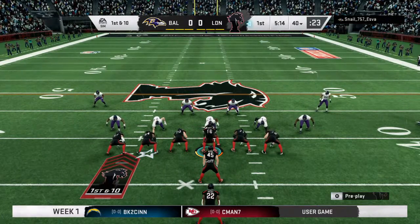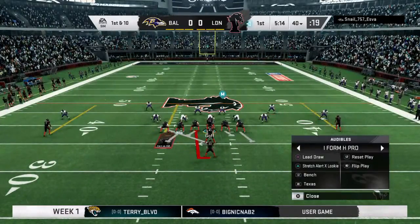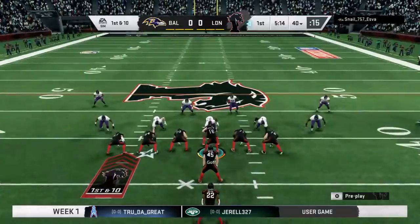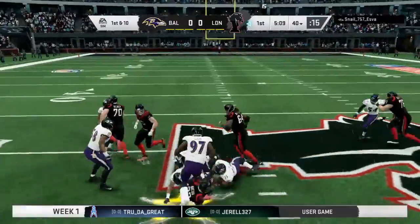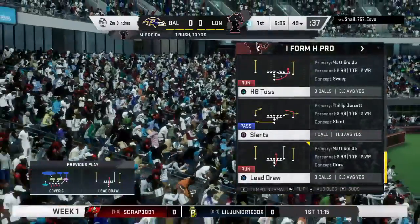Well, he tried a 50-yarder and missed it, and now this offense has it 1st and 10 at the 40. Now the Georgia Southern man, it's Matt Breida. 10 yards on the pickup there, and it'll be 2nd down.